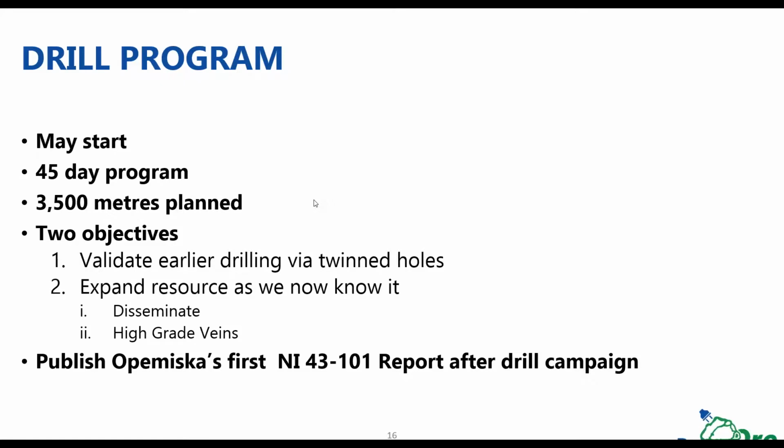Ultimately, it's going to help us get to our goal, which is to publish Opemiska's first 43-101 report after the drill campaign. That'll be composed of the new drilling. Obviously, if the validation of the earlier data works out via the twinned holes, and we think it will, and there are a lot of reasons for that, we will incorporate all of Falconbridge's work in our 43-101. So that's effectively our goal. After we publish that resource report, which defines the first step of the geology, we're going to move towards a PEA. A PEA is a desktop study. There's a big margin for error in that, but it's the first pass at the economics. And we think the numbers will show quite robust.